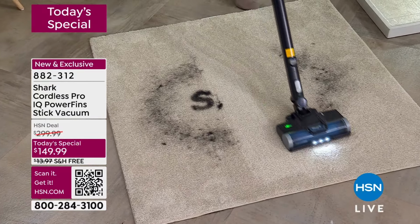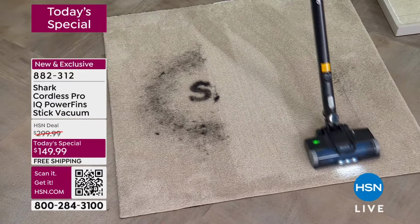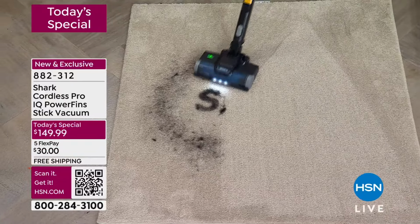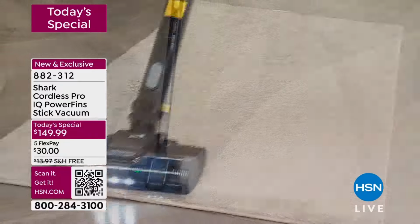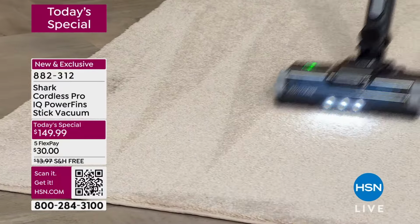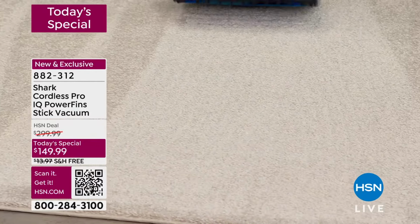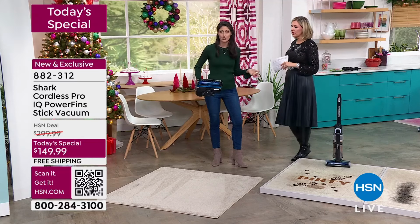How many of you at home have pets? How many of you at home have long hair or even short hair? How many of you are tired of cleaning your vacuum cleaner? Wow. This has a self-cleaning brush roll. So even though we just did all of this pet hair, I let this go a couple more extra rotations, and I can have confidence that when I lift this up, because again, it's 7.5 pounds, so I can lift this up with one hand, no problem.